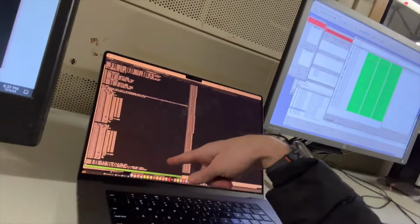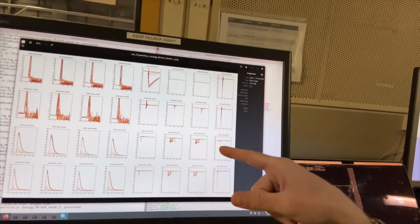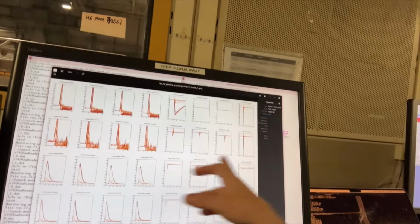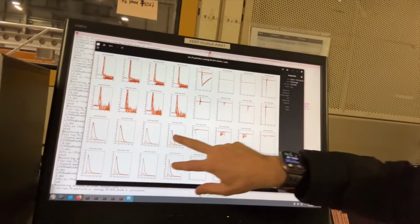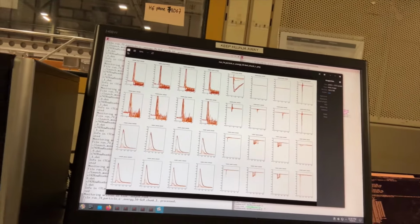And then we come over here. We take data in chunks of 30,000 events. So once we hit 30,000 events, which we just did, this pops up with all 32 channels so that we can immediately see that our 8 channels here have signals and our 8 channels here have signals. And as long as we have signals, then we are good to go.